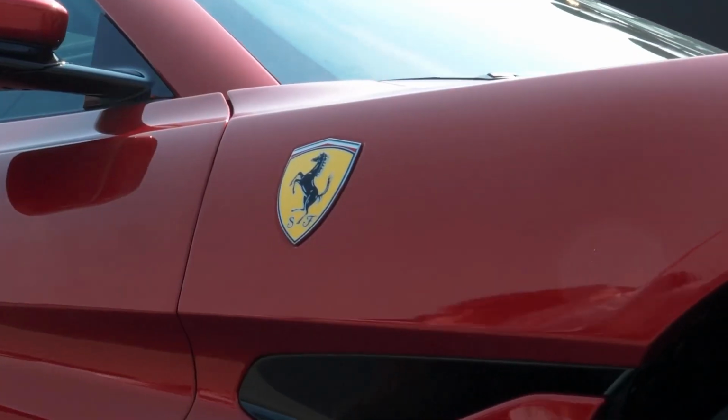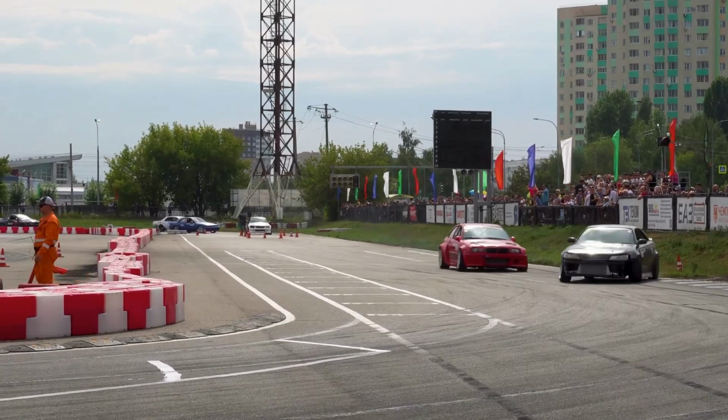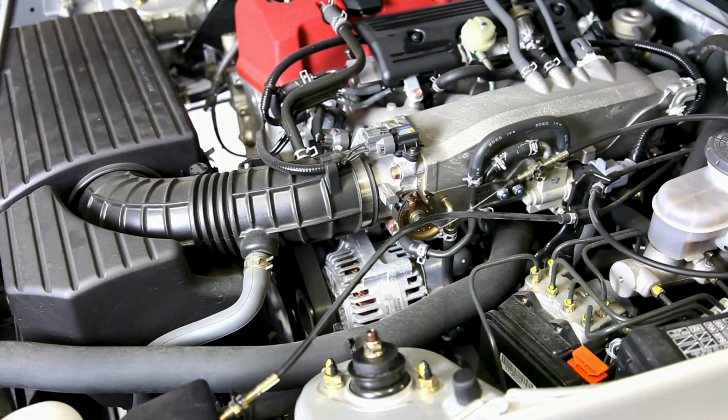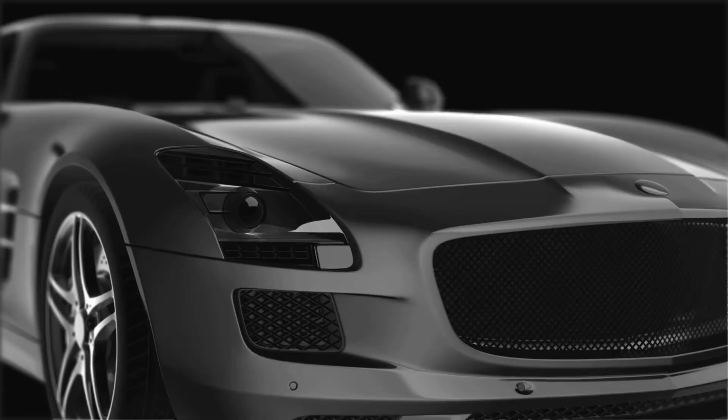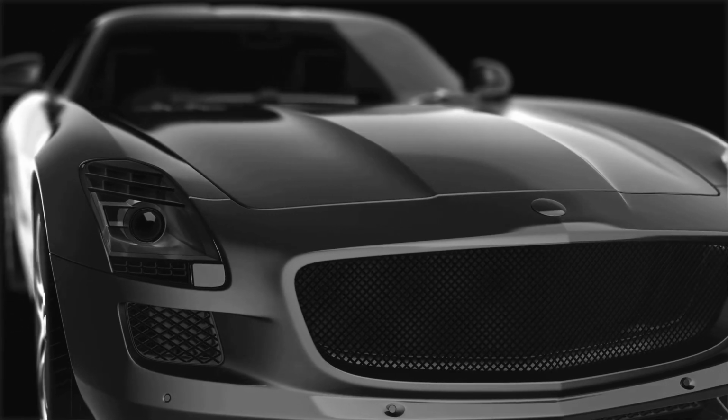European muscle cars have a different flavor, a unique blend of power and precision that sets them apart. They emphasize handling and balance as much as power, making every drive an exhilarating experience. These cars often feature smaller, turbocharged engines that pack a punch, delivering impressive performance. They deliver their power in a more refined way, ensuring a smooth yet thrilling ride.